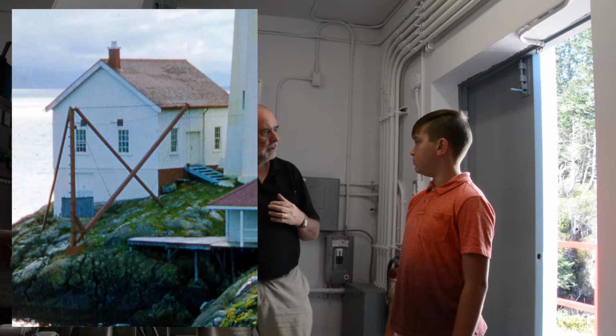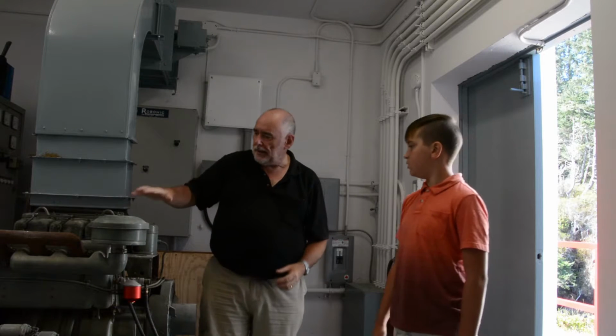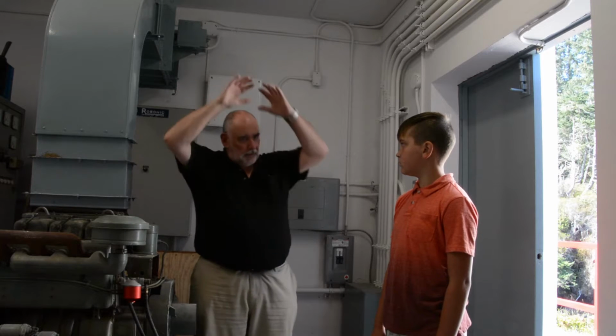So this building here is made out of concrete blocks, and this was built later. It was built in the late 1960s, I think. Before then, this was a wood frame building, and it was getting too old and falling down, so they had to replace it. In here were the engines and the foghorn that used to be here, and the generators. So they needed a new building, and they had this old wooden building falling down. So what they did is they built this new building entirely inside the old one, and then they knocked the old one down around it.